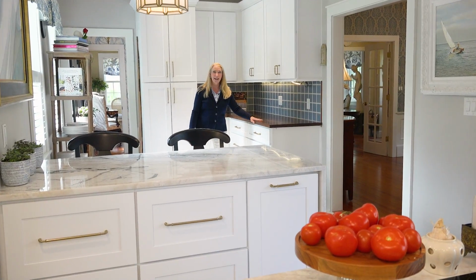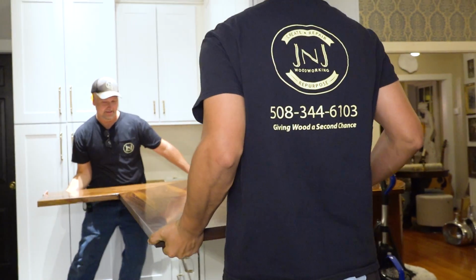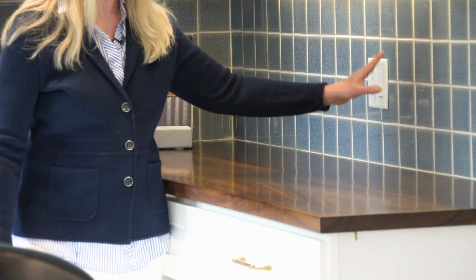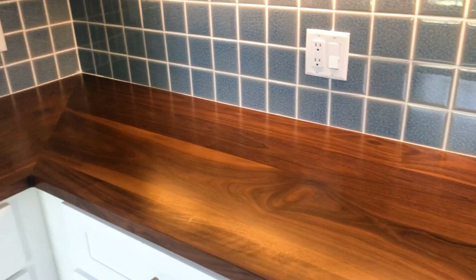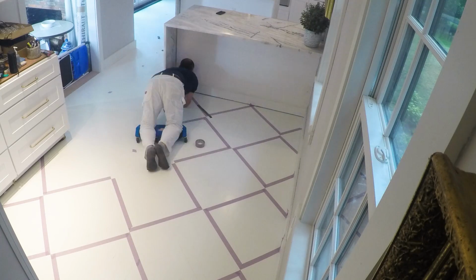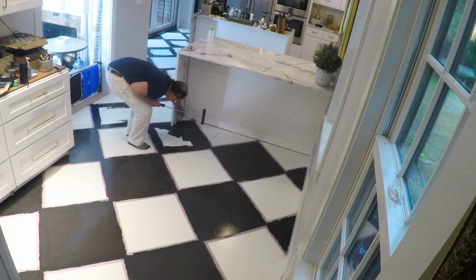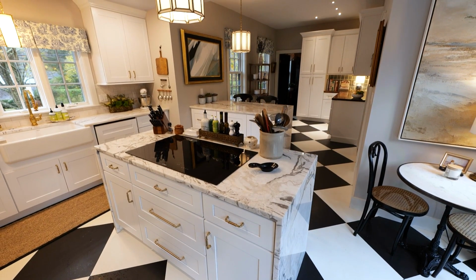This is walnut, and John from J&J Woodworking did this for me, and I think the color is gorgeous next to the classic tile and stone blue French tiles here. I think these colors just are beautiful together, and I just love this piece of wood. It's beautiful. And the floor is what Peter did for me, and he was the decorative painter who did the ceiling in the living room, and he made this Harlequin floor. He really did a perfect job on it, and I think it looks fantastic.